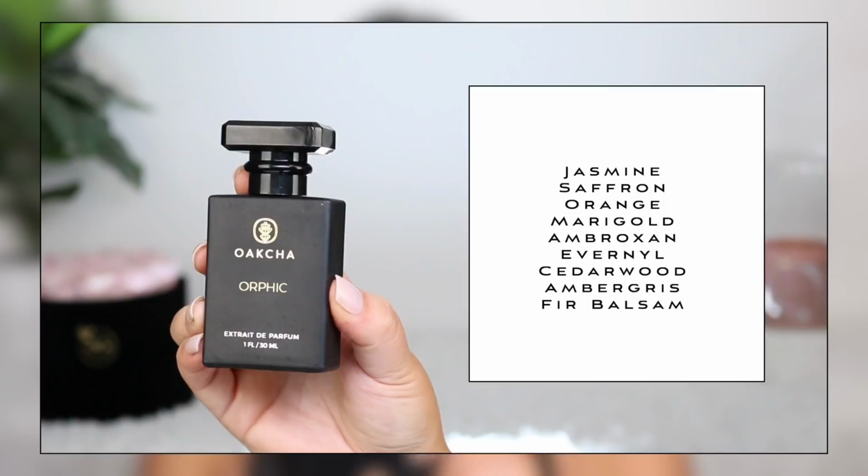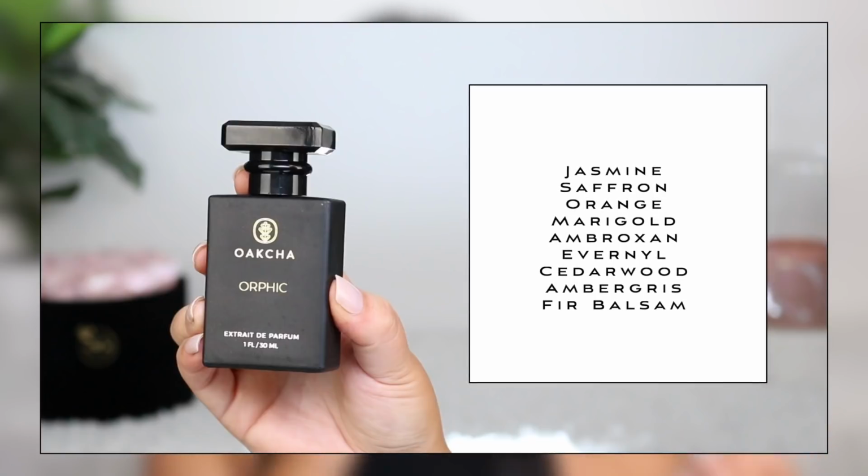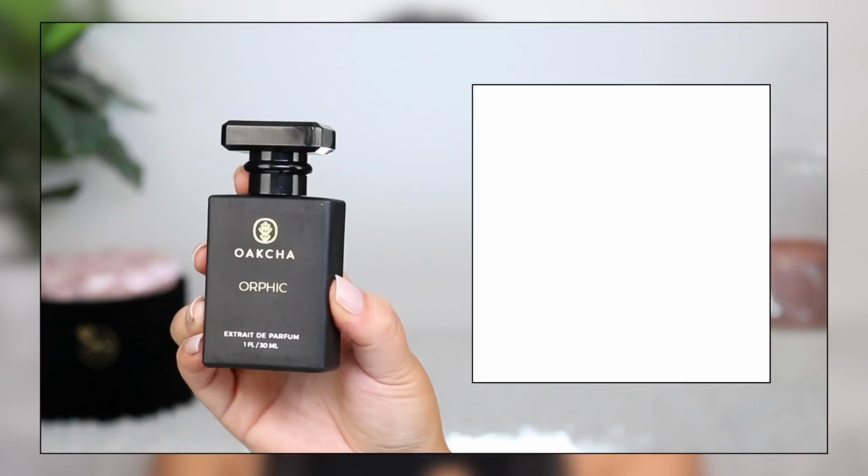This one is just fall in a bottle. Also another year round scent for me, but it is a unisex scent that has a really beautiful almond quality to it. Like I always smell the almond in this, and this is an amber almond. So if you like almond, trust me, you want to smell this. And I honestly like this one more than original Baccarat Rouge 540. I lean towards this. One of my perfect scents.